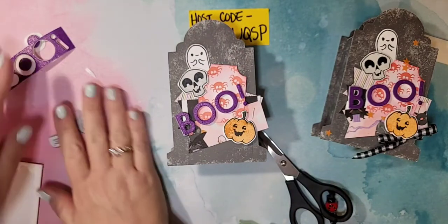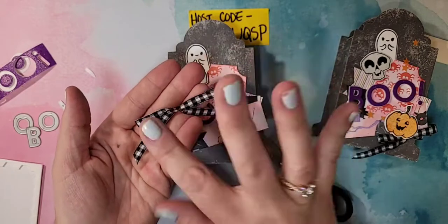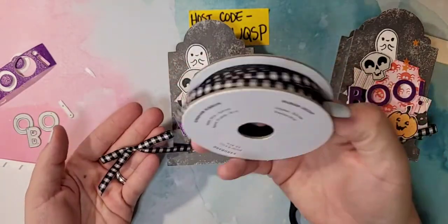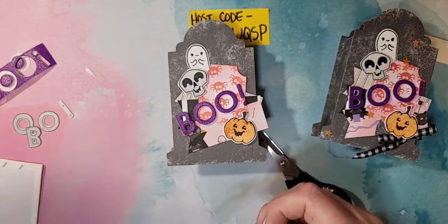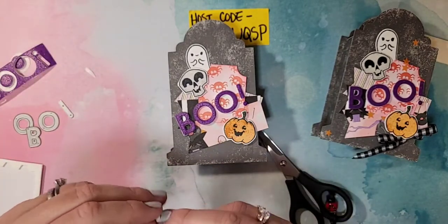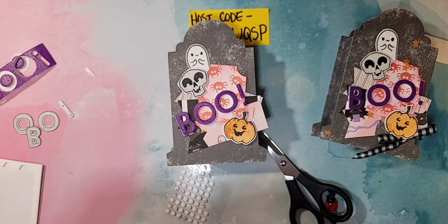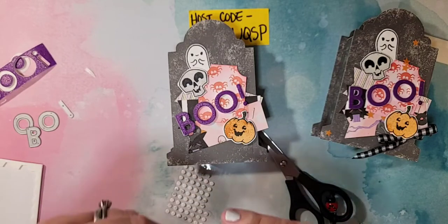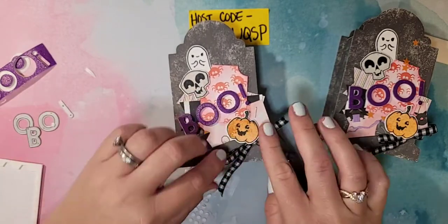All right, final little touches. Of course, we have to add some ribbon. I've already tied my bow. You guys don't have to worry about that. This is the new black gingham ribbon, also in the suite. We're going to use a glue dot for that. So let me grab a glue dot here. Stick that on the back of my bow. Let's see, there we go. And that's just going to get tucked under, right under our little pumpkin.